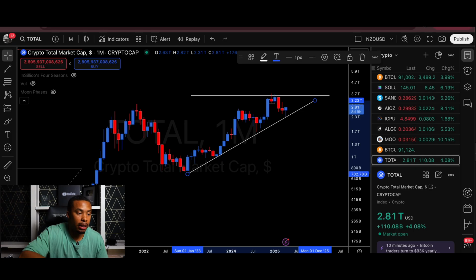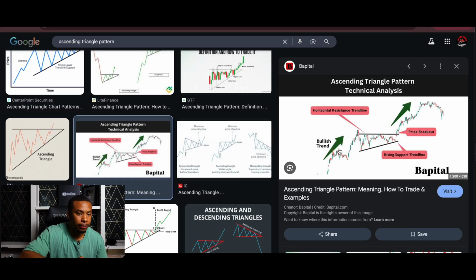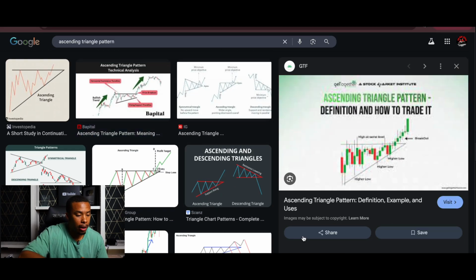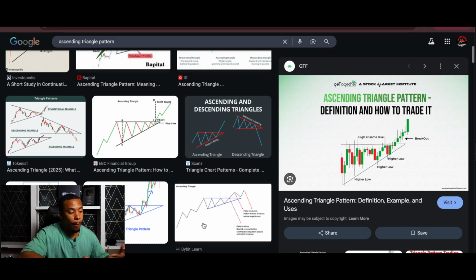And if you look at all of these and you look at the total market cap, it is very similar, where we have a slope and a flat top. This is something that you should definitely learn and pay attention to, because we could possibly be entering into the altcoin season and the bull market that we have all been waiting for.